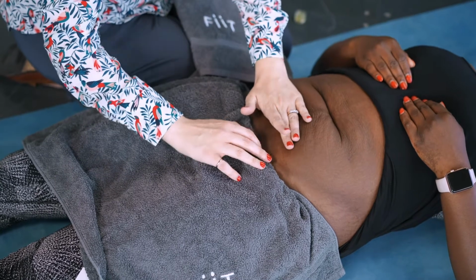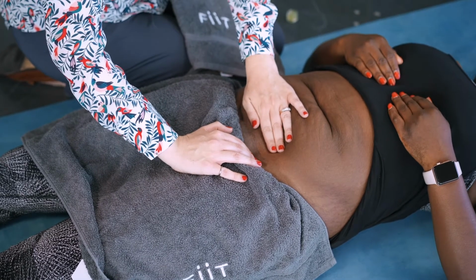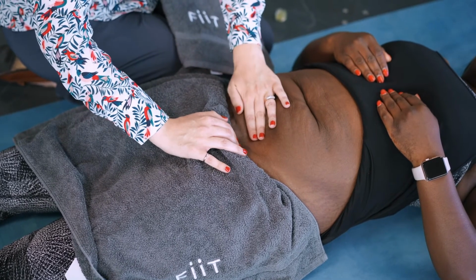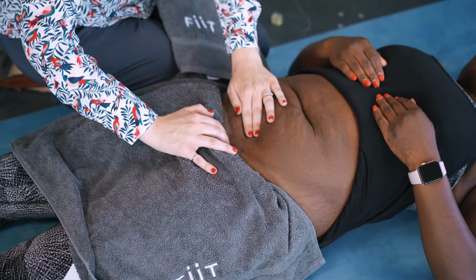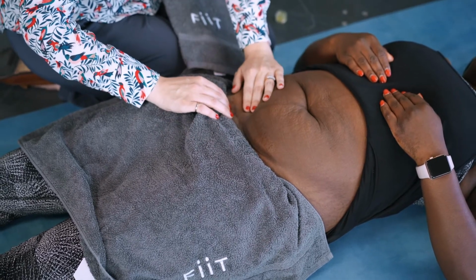Now I'm going to look at the scar, and I'm going to put my fingers just below and just above and do a very gentle stretch through the scar. Now listen to your body, work to your comfort. If any of this is extremely painful, please do stop. But this just provides a gentle stretch. And you'll work the whole way along the scar.